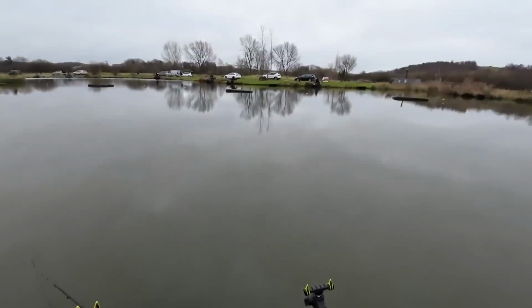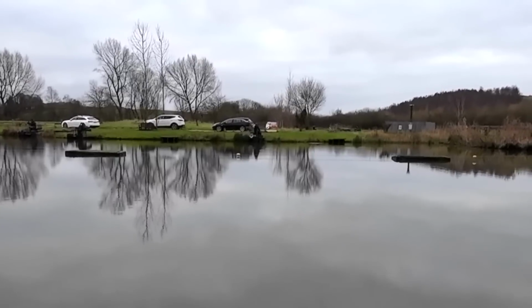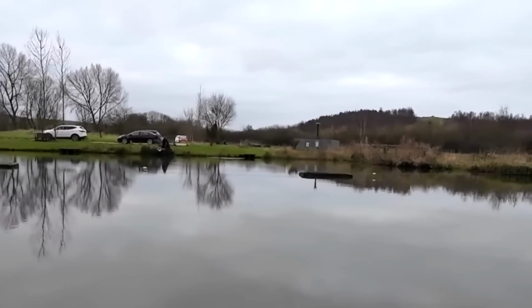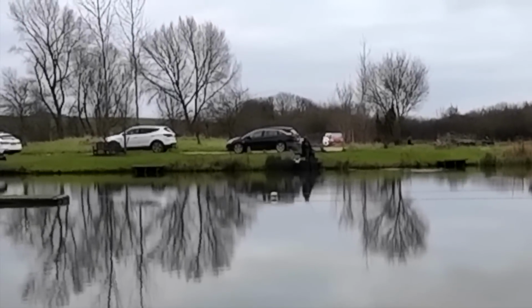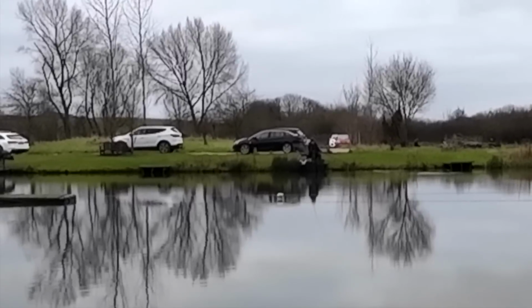The angler that I mentioned opposite was casting down to that corner. He's actually playing a fish now. So it's the first fish that I've seen hooked. He's hooked that down there where that rope is, where the rope hits that bank. Looks like a good fish as well, good stamp fish, definitely a carp. So it's the first fish I've seen caught.